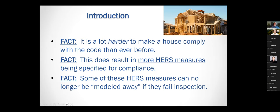Back in the day when QII first started, it was sort of an extra credit. It was something that you could say, oh, I've got a lot of glass in my house, or it's in a weird orientation, and I'm having a little trouble making the house comply. I'm going to go for this extra credit called QII. And it gave you some extra compliance.